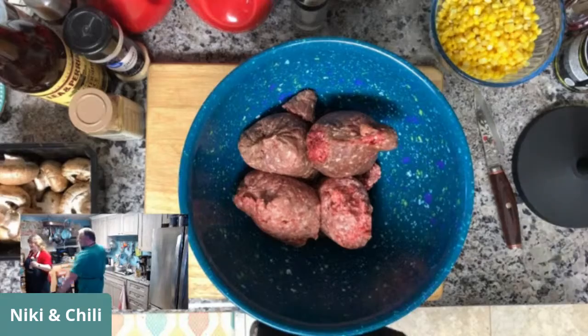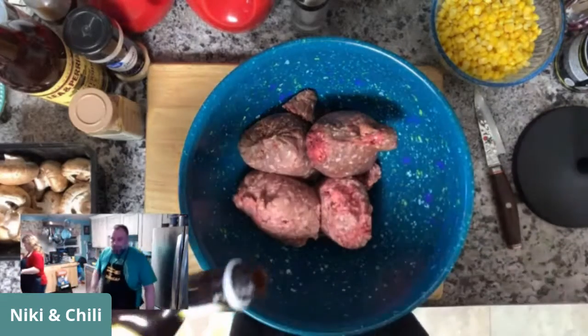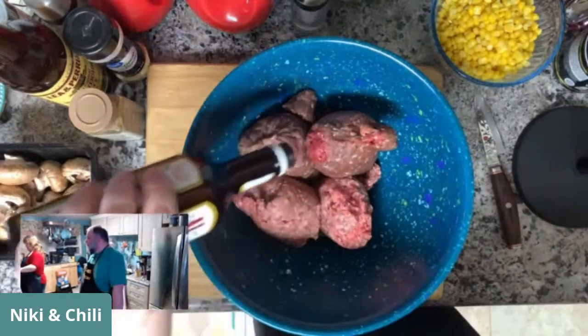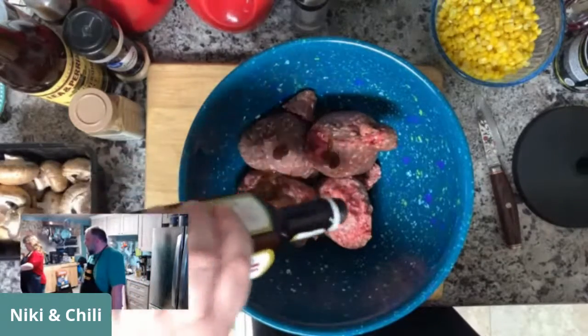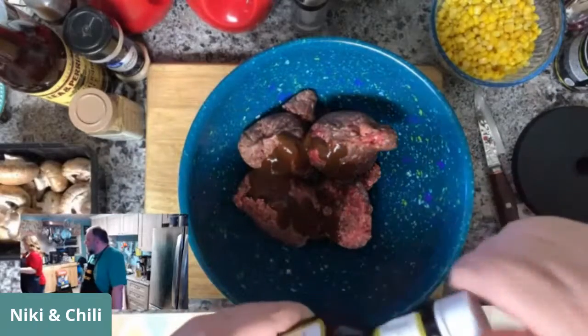Let's use Worcestershire sauce or whatever you want to call it. I have Worcestershire sauce over here. Okay. We're not using ketchup. So no ketchup. We're going to use A1 steak sauce instead. Steak sauce, because these are Salisbury steaks. Yes, they are. Okay.